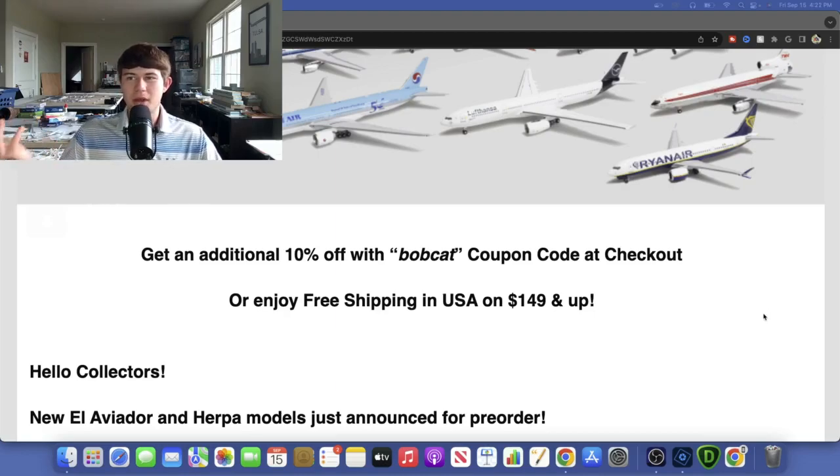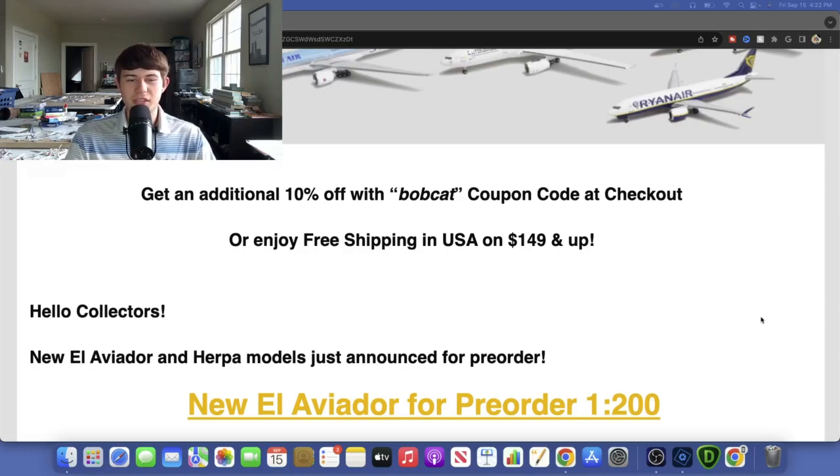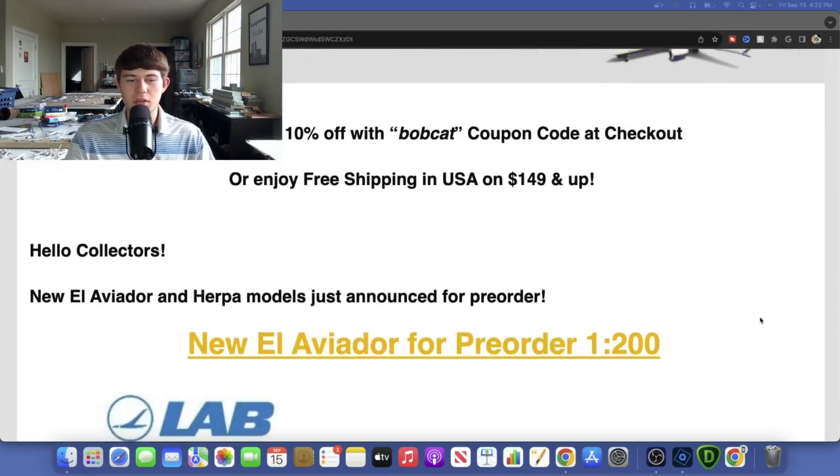And by the way, this is from probably a month or two ago at this point, so it may not be pre-orders anymore. But nevertheless, of course, we're still going to cover it in chronological order as it flows. So let's go ahead and get started with the El Avador 1-200 models right here.